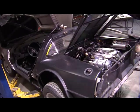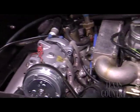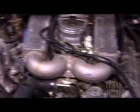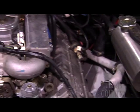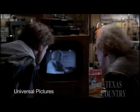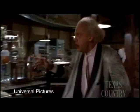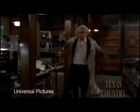For many classic car lovers, the Corvette is king. The DeLorean, however, has its own iconic place in pop culture, not as a sports car, but as Doc Brown's time machine in Back to the Future. Corvettes may have horsepower, but Doc's DeLorean had more power. 1.21 gigawatts! 1.21 gigawatts!